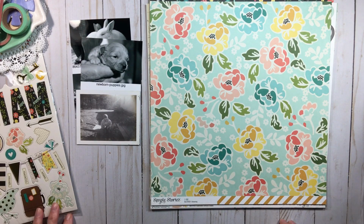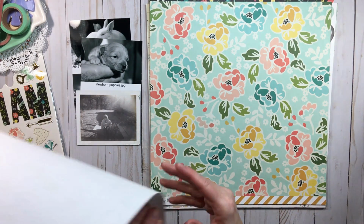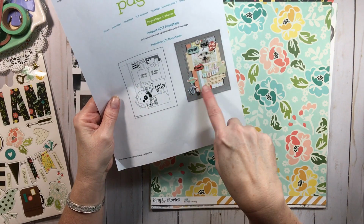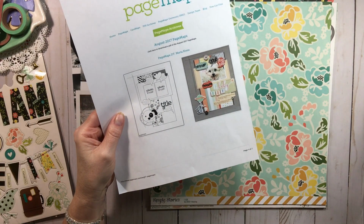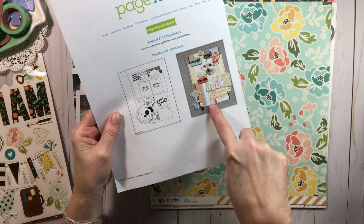I just love Load. Okay, so I'm going to work with the Simple Stories I Am collection. And if I look at the sketch, you could do it one of two ways. You could just get one multicolored piece of paper and just have a mat, and that would be as simple as could be. Or you could take some scraps or some strips.